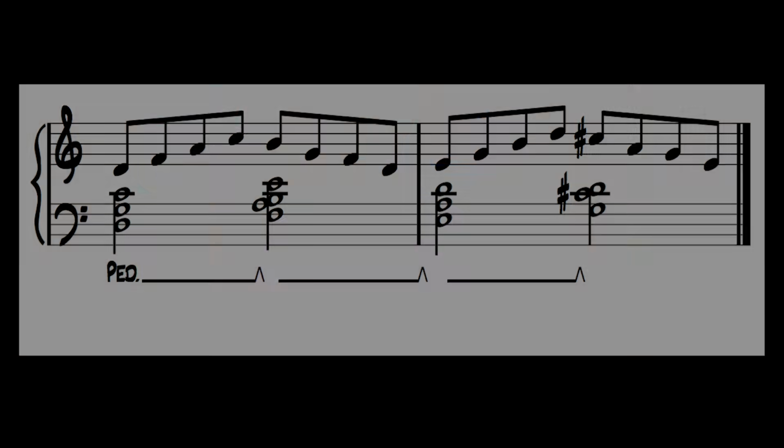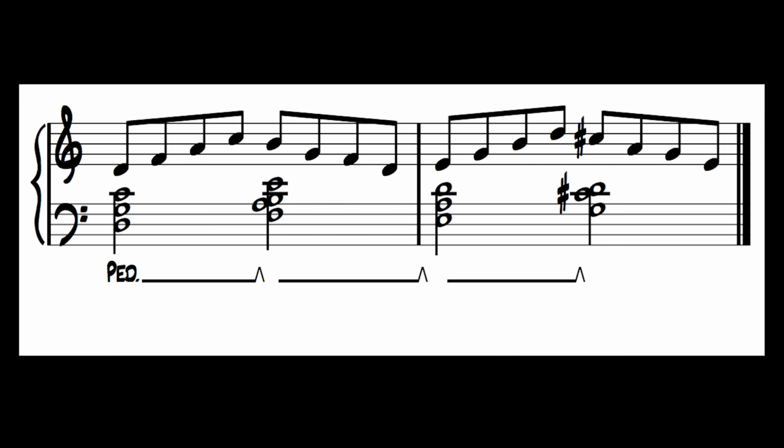Now, if you're a piano player, you'll also encounter pedal markings. Basically, you'll see a sustained line below the stave. As long as that line is sustained, it means hold down the pedal. And then when there's a break in it, it means clear the pedal, and then it will start again.